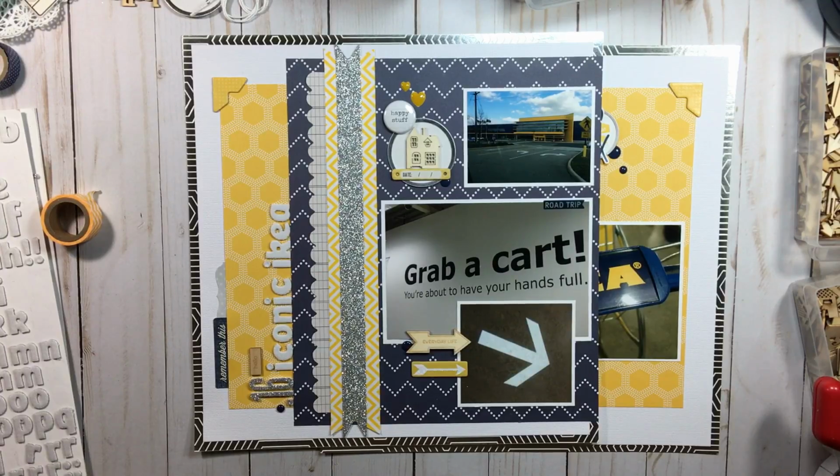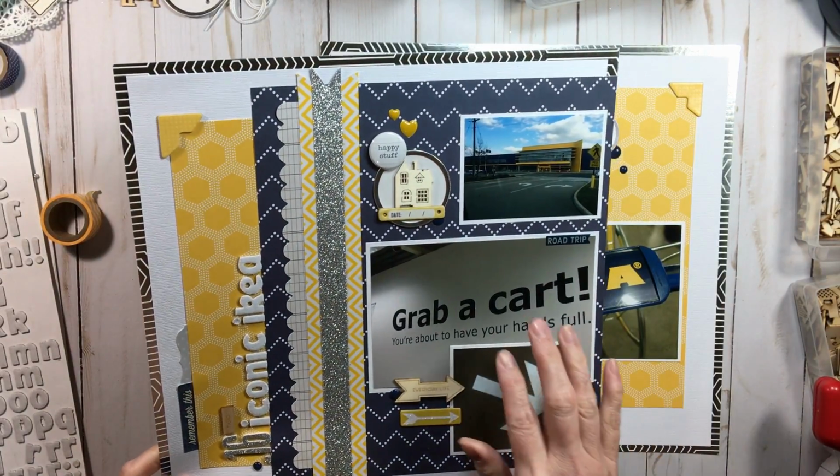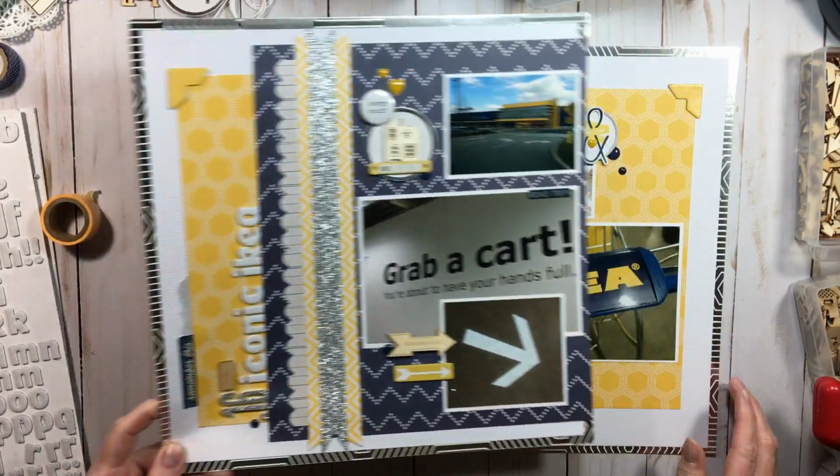It is day 22 of LOAD. I have done 22 layouts in the last 22 days. And I am so tickled. I've done a two-page spread, I think. This is my fourth one. So I would have never guessed that I would have got that done.